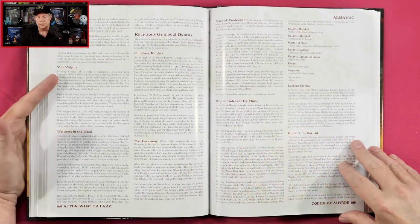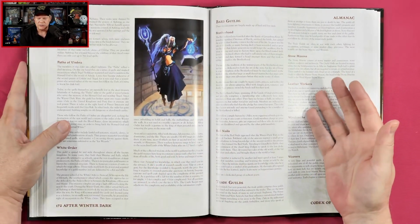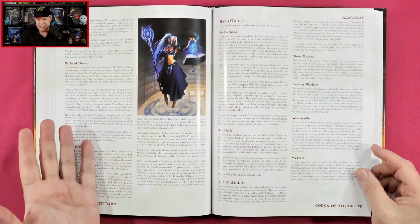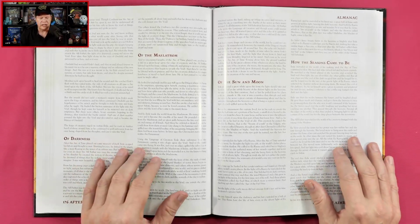great starting point. Plus, there's loads and loads of content out there for Castles and Crusades. So do not fear getting into Castles and Crusades and then finding out, well, they don't publish anything. That is certainly not the case.